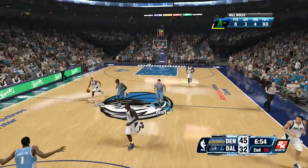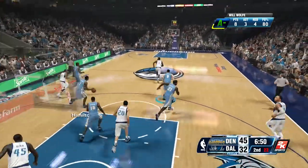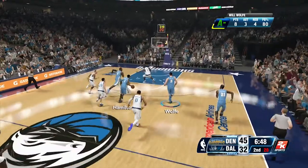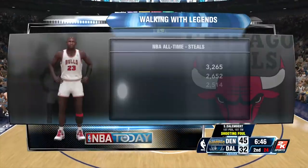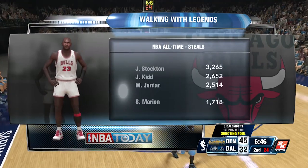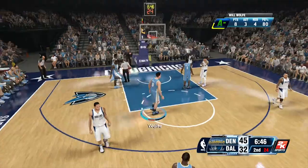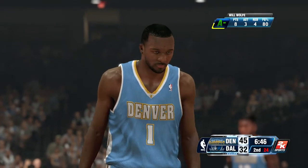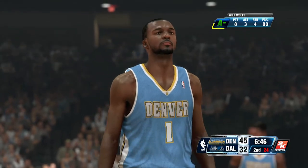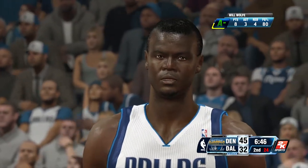Mavericks trailed by 13. Ellis with it. Now guarded by Hickson and stolen by Hamilton. And now here's Hamilton, the fast break chance. And as we take a look here, the all-time career leaders in steals, some of the great guards to ever play the game of basketball. John Stockton, Jason Kidd, Michael Jordan, Gary Payton is also up there. I call these guys two-way players, impact players at both ends of the floor.